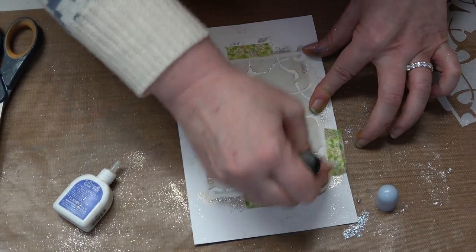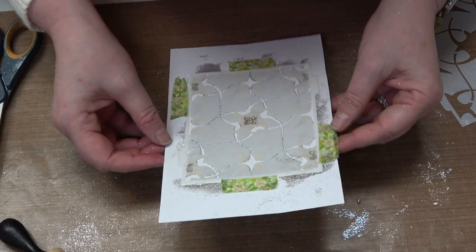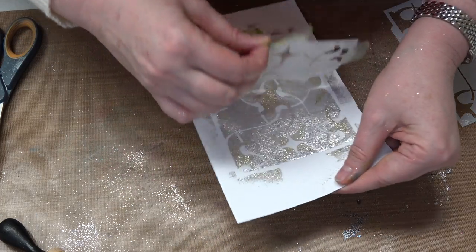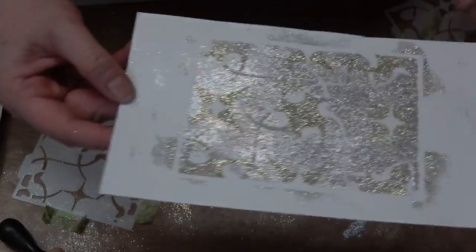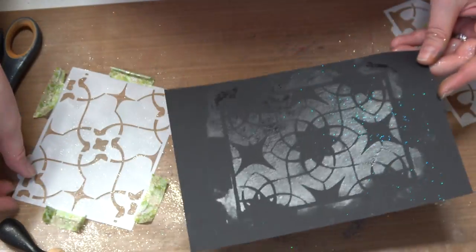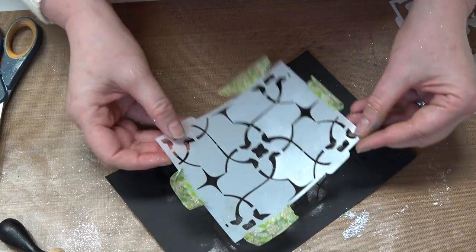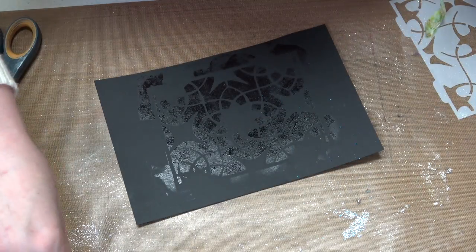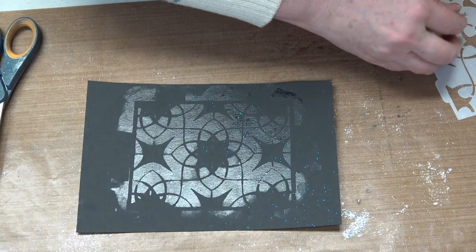Okay, and while this one dries for a minute, I'm gonna bring that black one over. Looks like I've got it. Pull it up. And I'm gonna sit this one off to the side because I've got this one that I haven't done yet. It's been sitting there waiting. Okay, wait, I can't do it yet. I gotta put the glitter on this one first. Okay, so I've got this one ready for glitter. It's been sitting there for a while, right?